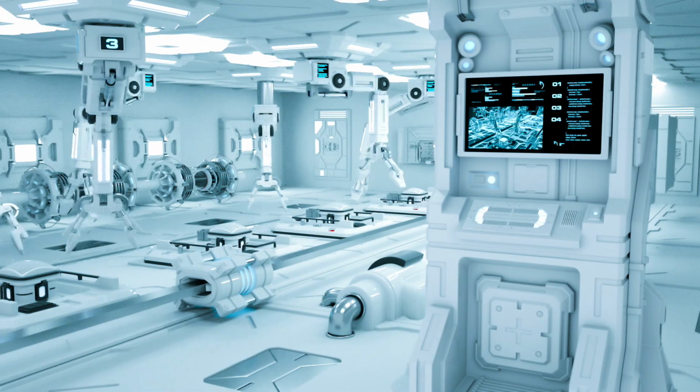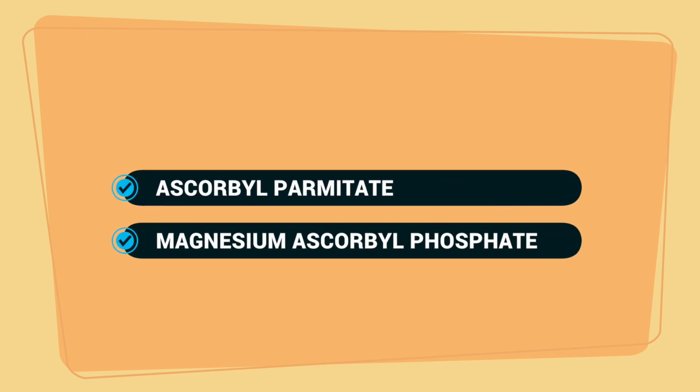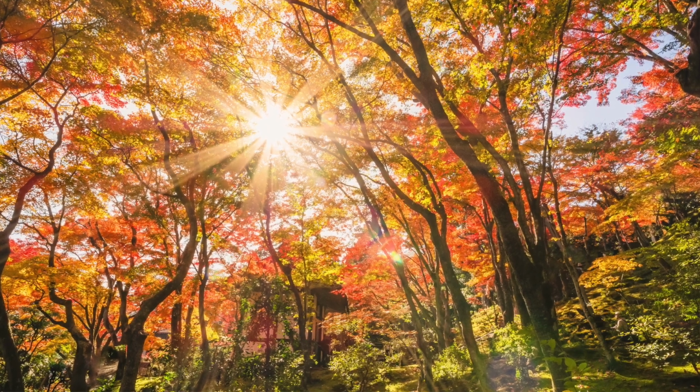Now, with the advancement of new skincare technologies, there are other forms of vitamin C in the market. If you have sensitive skin, do look for these two vitamin C actives: ascorbyl palmitate and magnesium ascorbyl phosphate. These both have a pH of roughly 6 to 6.5, which is very close to neutral. And because of that, it does not irritate your skin. And the best part about these two actives, they don't even discolor when exposed to sunlight. So there you have it, myth debunked. Vitamin C can be used for people with sensitive skin.